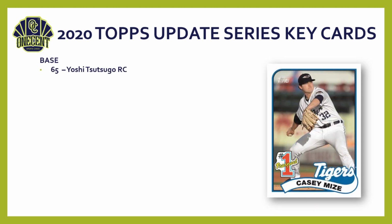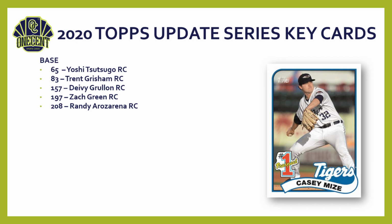Well, first, for our base set, you've got a few rookies that I think are going to be the ones that people are going to be looking for. First is going to be Yoshi Tsutsugo. His rookie card is in Topps Update Series. You've got Trent Grisham at card number 83. You've got David Grullon at 157. Zach Green, card number 197. And finally, Randy Arozarena at card number 208.